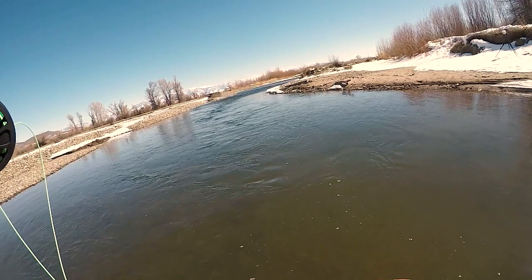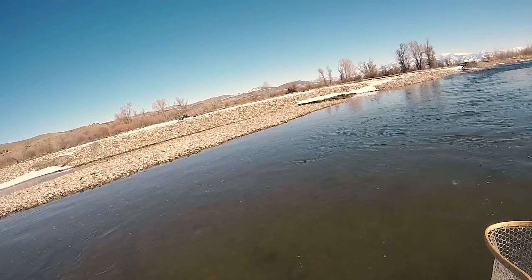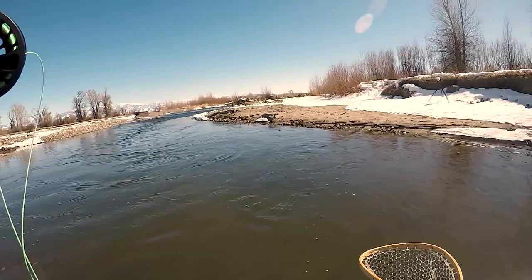he does not want to be caught. Come here, come here. I do not want to horse him. Just want to play him nice and easy. Come on, bud. Come on. Turn. Dang. Come here. And I can't get him, or I would.